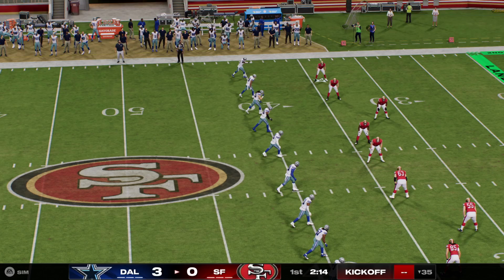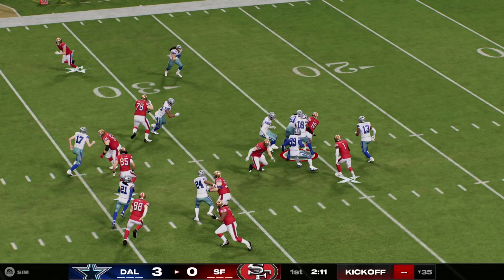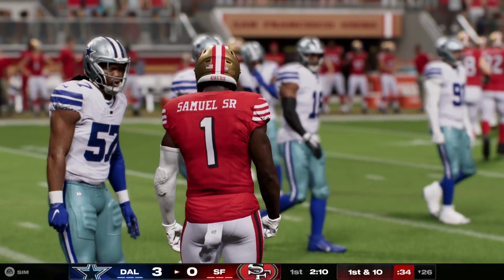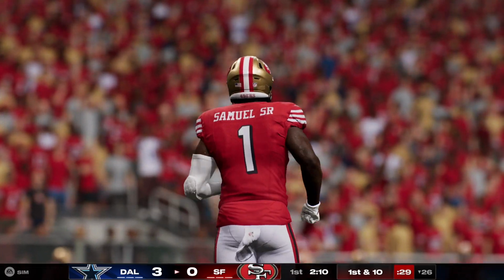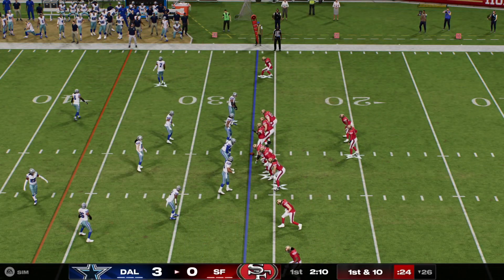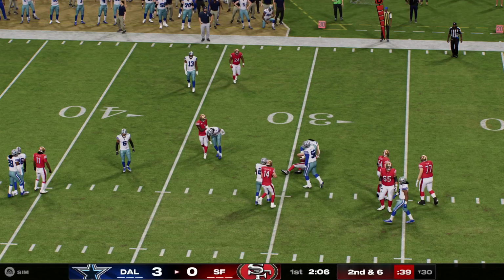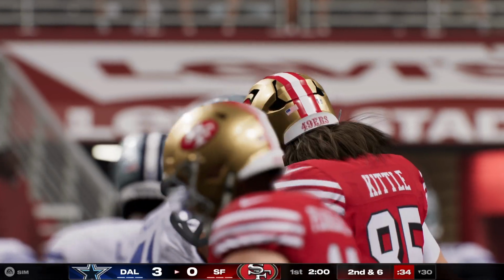We'll see the response as the kick's away. On the return, it's Ronnie Bell. He'll work his way across the 25-yard line. Set to go now on 1st and 10. For an opener, Purdy to throw. A short one there, caught by Kittle. And they'll get about 4 here as he is taken down.